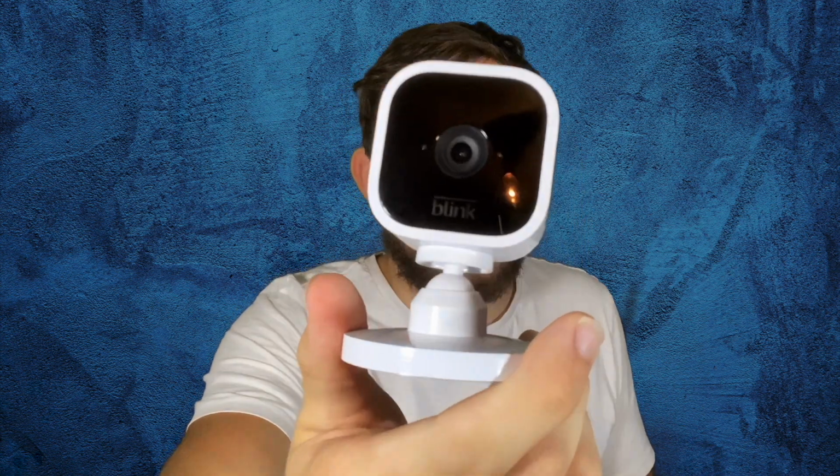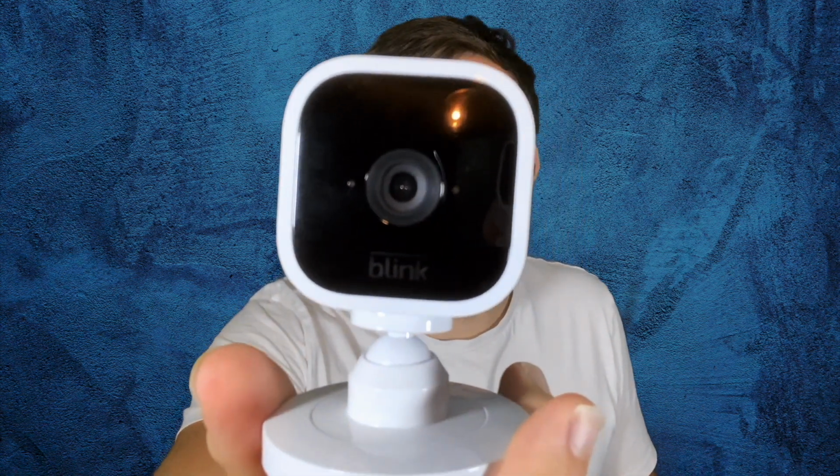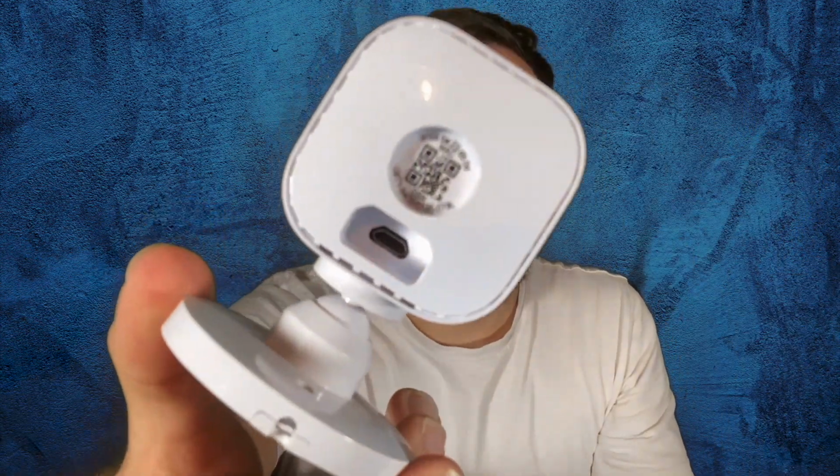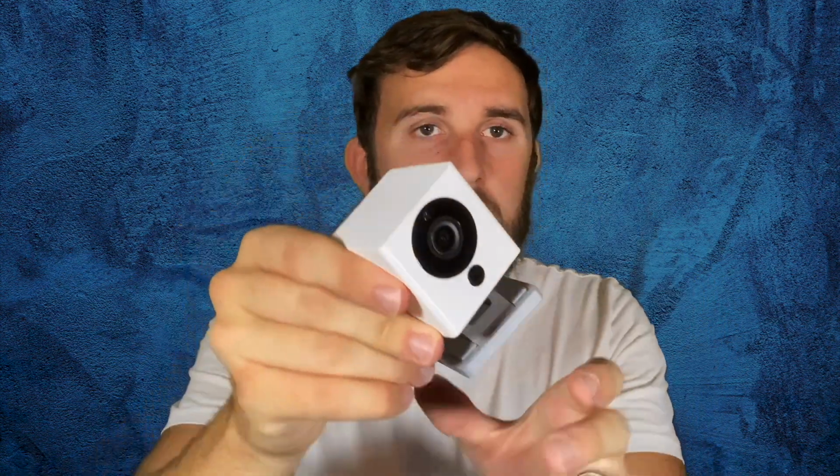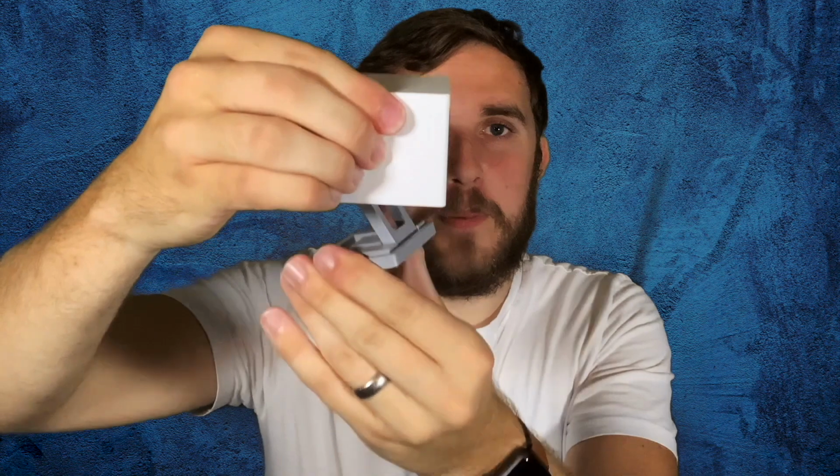Round two, we're going to look a little bit at the design of the two cameras. So I'll hold it up to the camera, see if you can see. This is the Blink camera, and we'll turn it around. It's on a movable base like that, and you can pop the bottom off, and if you want to, you can stick that on like so. The Neos SmartCam is like so. A little bit like the Pixar lamp.